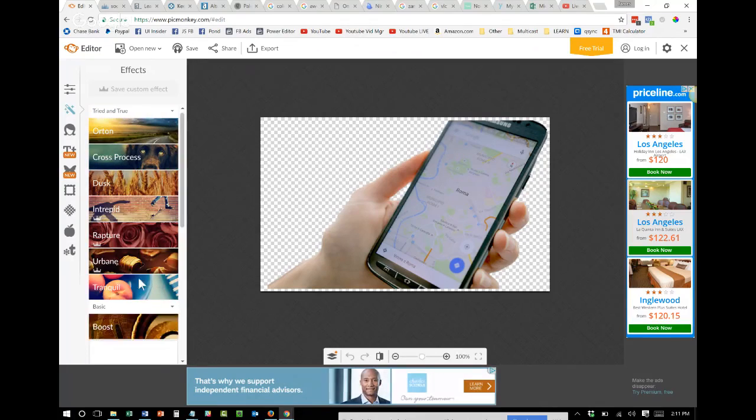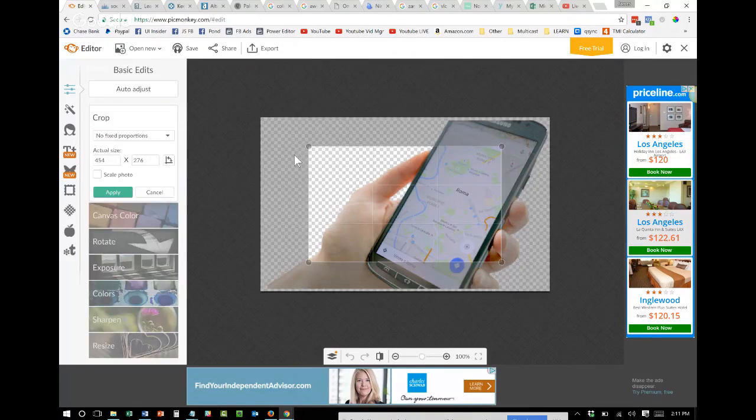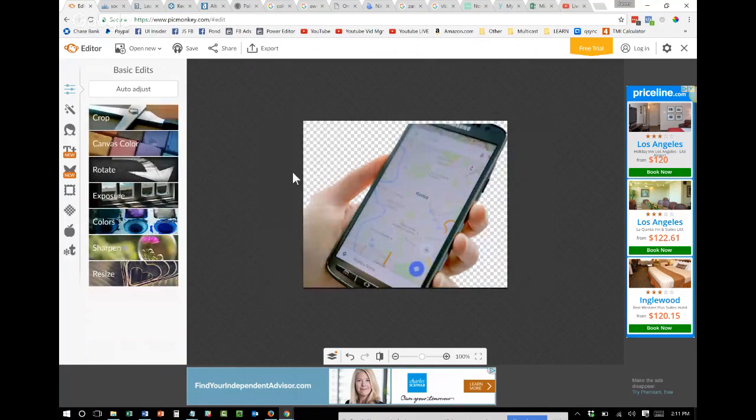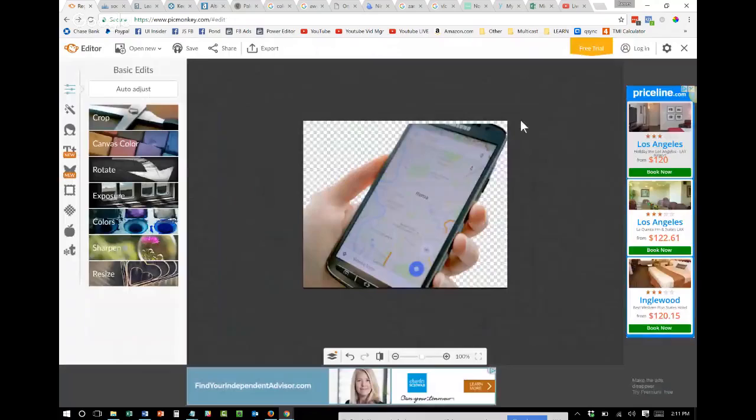Or if you want to add some overlays, there's some cool overlays on here. Or if you just want to adjust, like it's really common, I want to crop something, right? So this is a really fast and easy way to crop something. The website works fast. It reacts very fast. Boom, I can make those updates, and then if I click save, I can save it onto my desktop, or I can share it out to different areas if you want to do that.